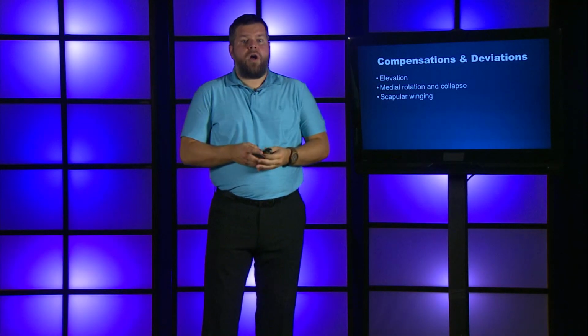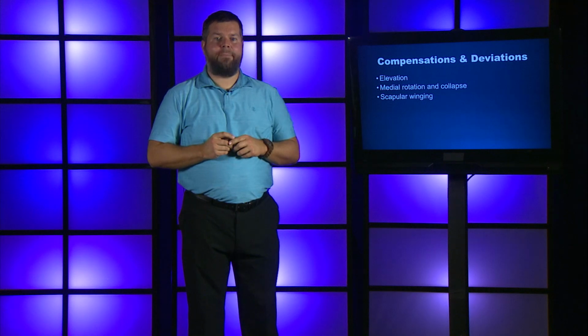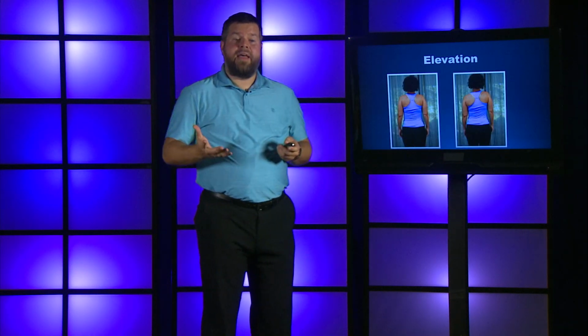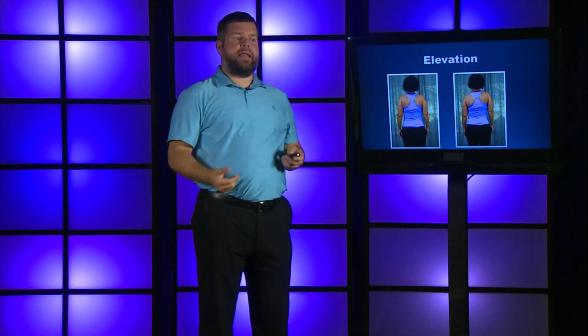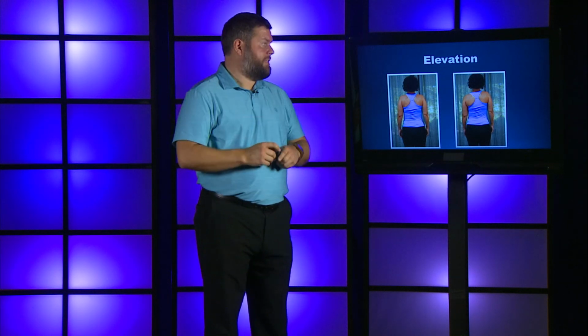So if we look at some common deviation and movement patterns and holding patterns that happen within this shoulder girdle, we're going to see some very common things. And people don't think about these positions very much because we just happen to go through them as I'm sitting, as we're standing, what side of the couch we sit on, how we have our workstation set up at work.